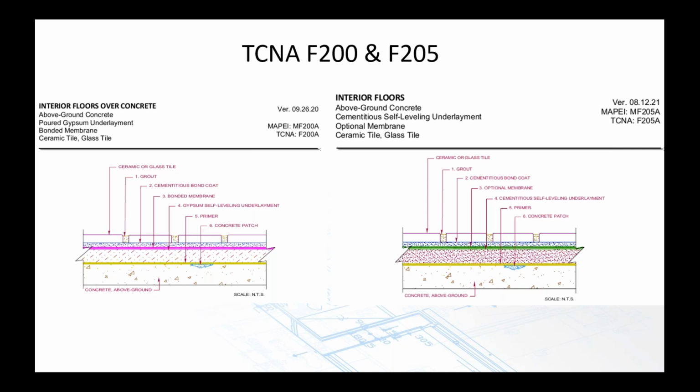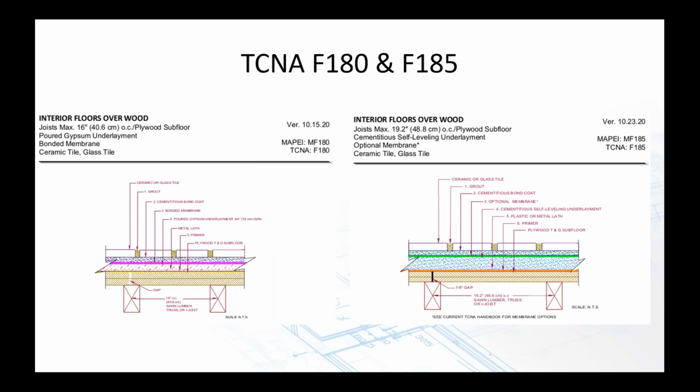So again, these have been there, but what we didn't have was product standards, like we call out in these methods, for just about everything else that's involved. For instance, if you're putting in a waterproofing membrane and you're calling out ANSI 118.10, you're calling out an ANSI designation for the mortar and for the grout. So now we have an ANSI designation for the mortar, for the underlayment, as well as an installation document standard for it as well. So again, I'm showing you this, and then we have F180 and F185 within the handbook.